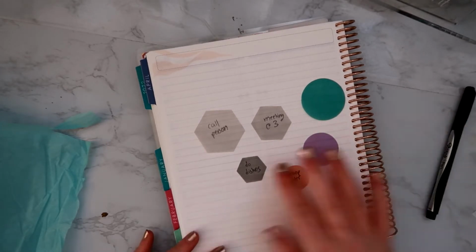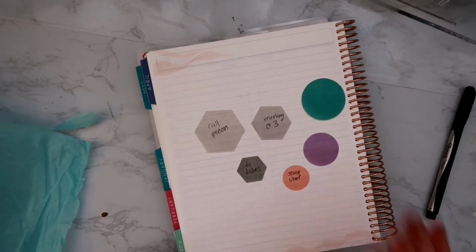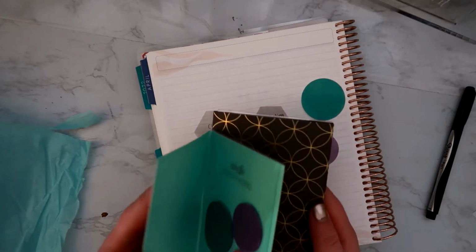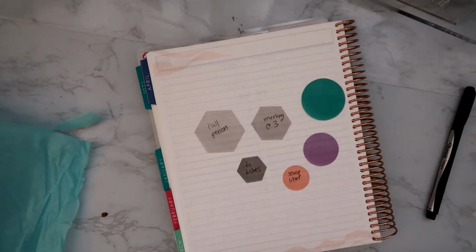So let's see, did this dry? It did dry, it's not rubbing off, so that's a good sign. So these are all of the new sticky notes that Erin Condren released. Again, very excited to get these. So we have the circle sticky notes and the hexagon. And these are great for pre-planning. So I'm gonna set these aside for now.